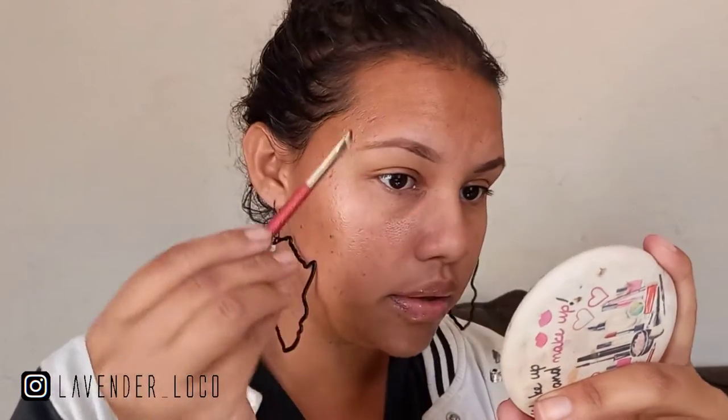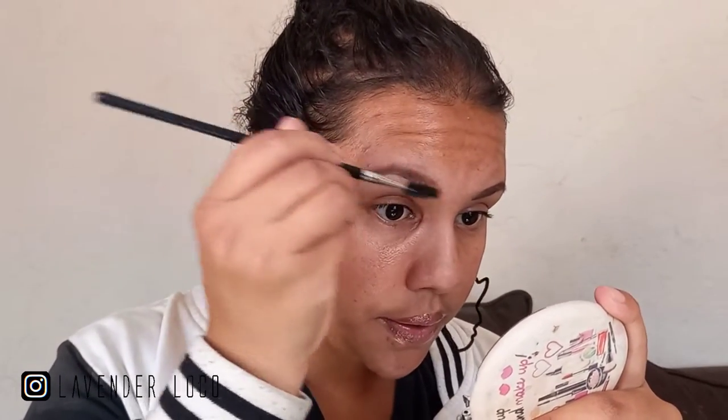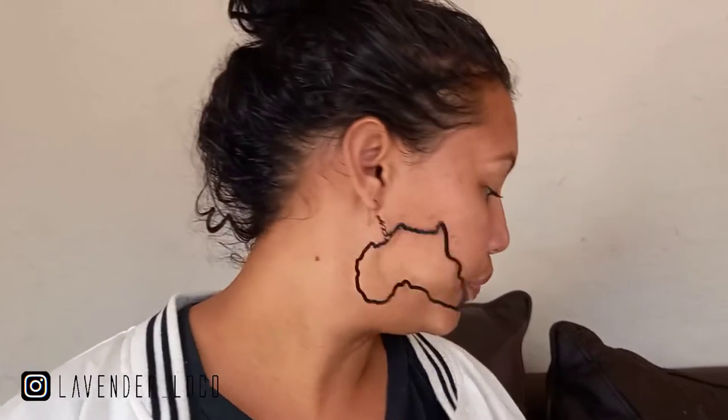It's just to share with you guys that you do not need to just go and purchase something that says brow powder. You can just use what you already have within your collection with the spoolie. I'm just gonna clean this out. This one doesn't look as harsh, but yeah guys, boom. Let me just check. Boom. You guys see? Boom.